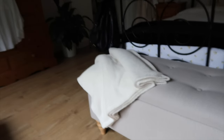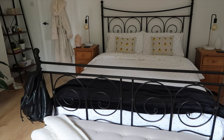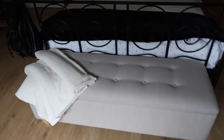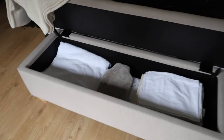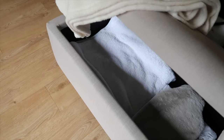My mum just put this throw on the corner. I'm not really sure how best to style it, but I've decided the black throw on my bed doesn't really work, so I want to get a different one to go there. But I love this. It's so handy as well. If I open it up, it's great because it doesn't just all drop down, and it's so big in there, you can fit loads in. It's really handy because before I just had it all in plastic boxes under my bed, and it was really annoying. And it works as a nice seat as well. So yeah, absolutely love this.